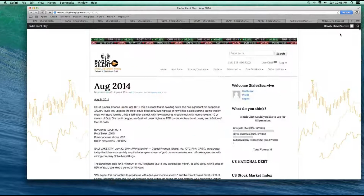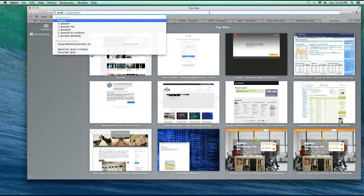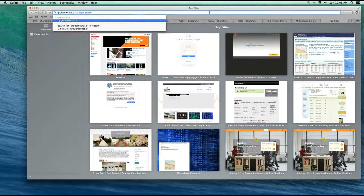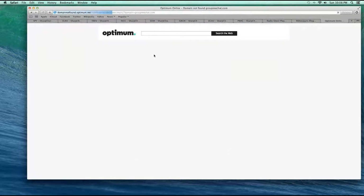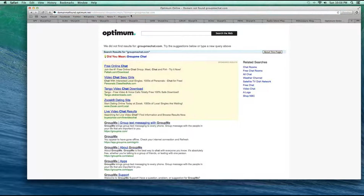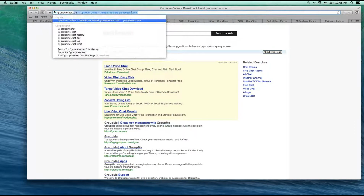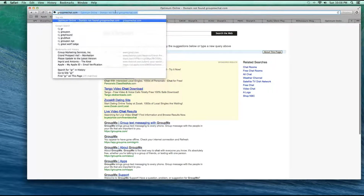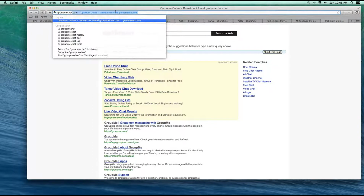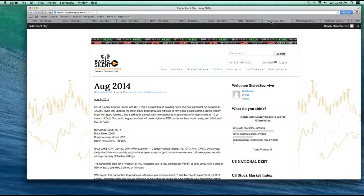The GroupMe chat. Okay, this is primarily where I'm going to post some charts. I think it's a little easier for me to post on the GroupMe chat. Oh well, it's not coming out. I guess we can't get on the GroupMe chat. Anyway, we're going to the slide.